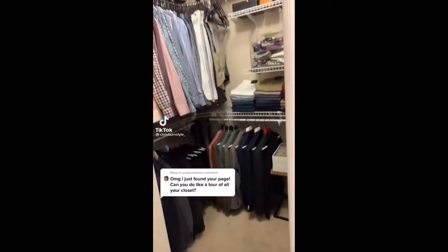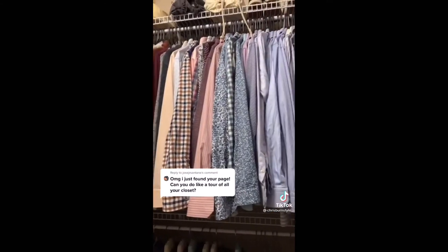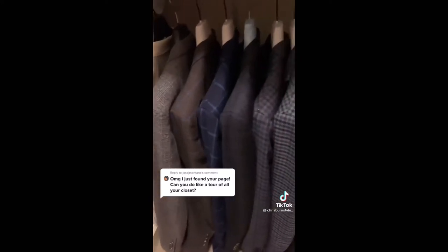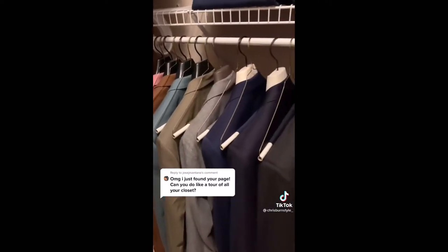Guys asked, so here it is, a little closet tour for y'all. Since I dress up every day for work, it's important that all my clothes are organized. I've got my dress shirts up here, organized by color, jackets and pants down here, mostly sport coats and some separate slacks. Suits are over here.